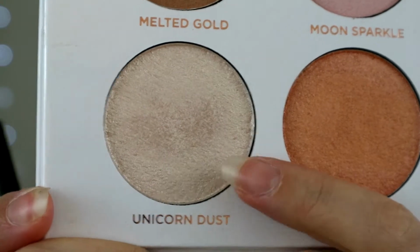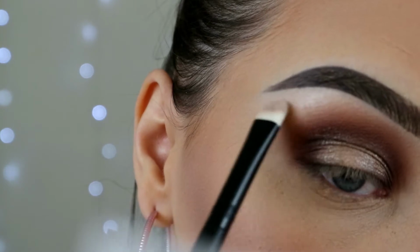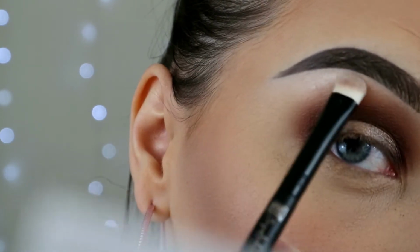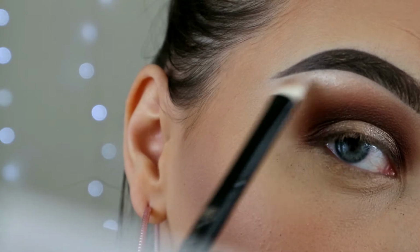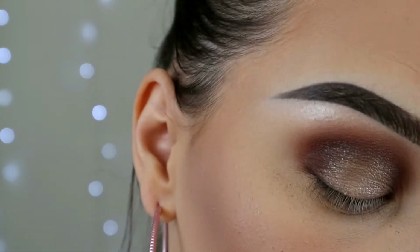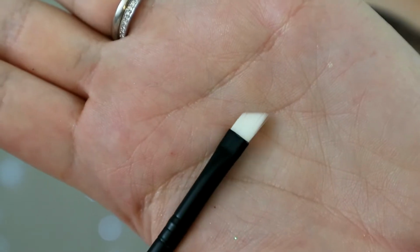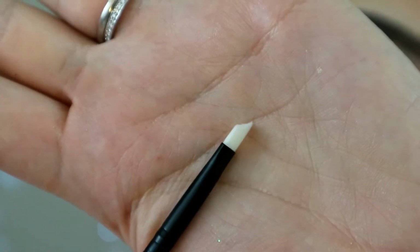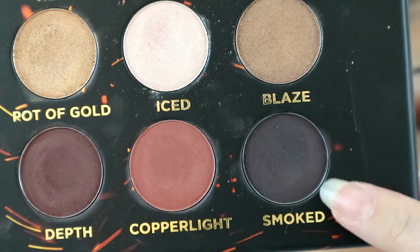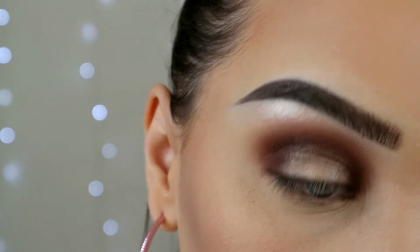I'm going to dip into Unicorn Dust from the highlighter kit and pop that under my brow. Look at that colour. Now I'm using the brush SE206, which is this really fine liner brush. And I'm dipping back into Smoked, and I'm going to line my lash line with that. And this is just going to help our lashes blend in a bit easier.